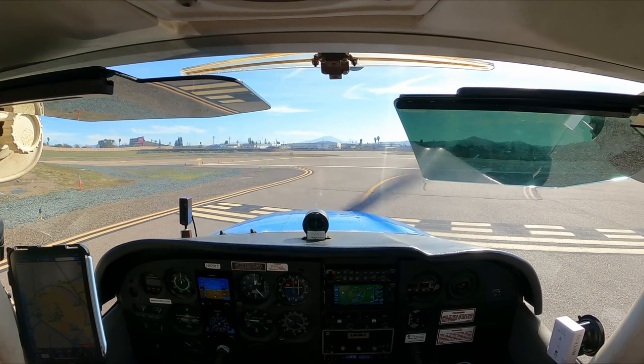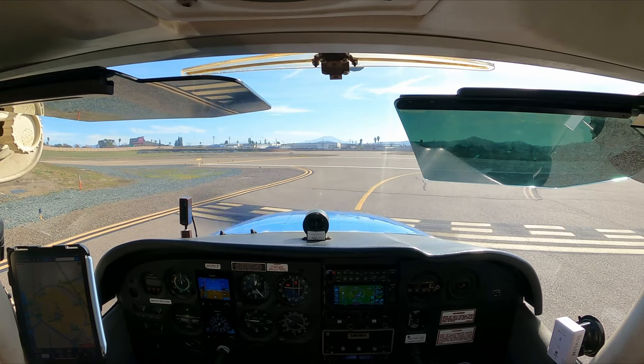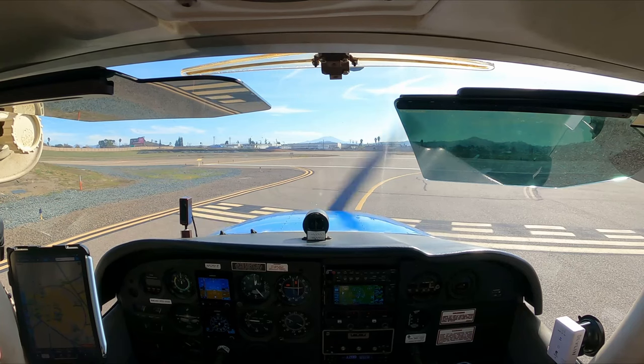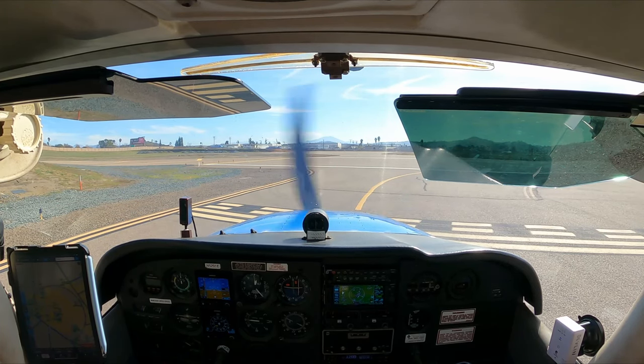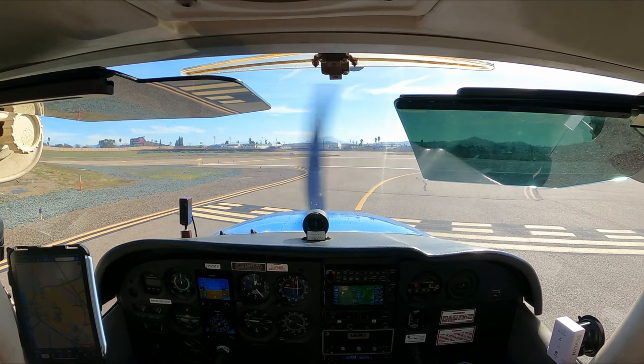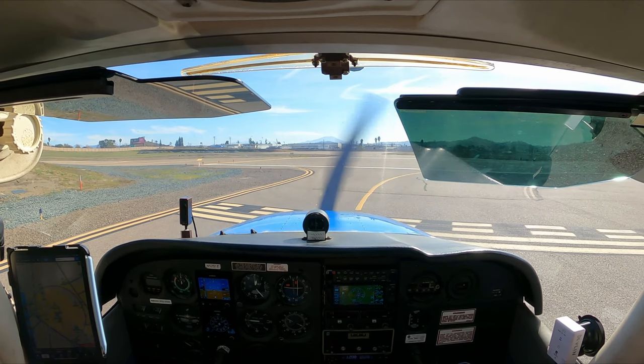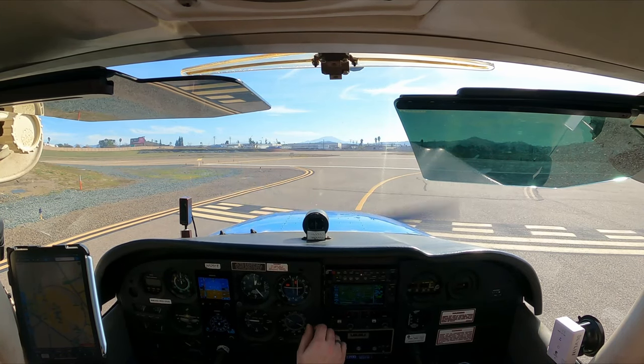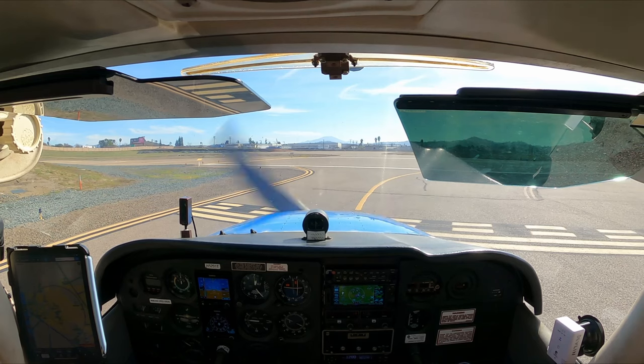Gillespie Tower, Skyhawk 9246 November, just north of Lake Jennings, 3,500 with information India for full stop. Cessna 9246 November, Gillespie Tower, right base runway 27 right, report Lakeside Golf Course, and traffic 1 o'clock, 2 miles northbound, experimental climbing out of 2,300. Right base for 27 right, report at Lakeside Golf Course, looking for the traffic, 46 November.